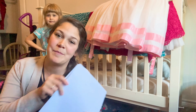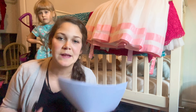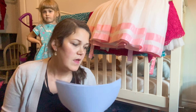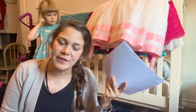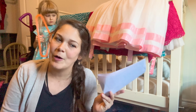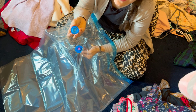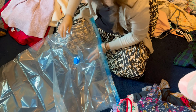I'm going to put these pieces of paper inside the bag and see if it works. I imagine it won't because the bag is going to scrunch, but it's an idea to write the size on the inside and suction it up. And then if it doesn't work, well then we'll just tape it on the outside and I'll know which is which. But we're going to shove it in and see how much we can vacuum this. So you suction it and then you put the cap on so it stays sealed a lot better than the ones that don't have the cap.